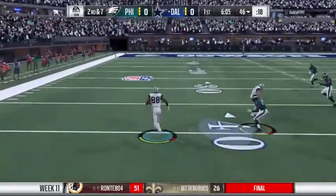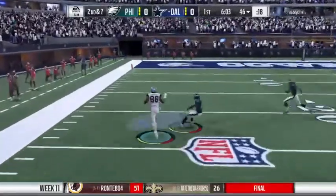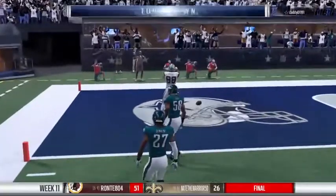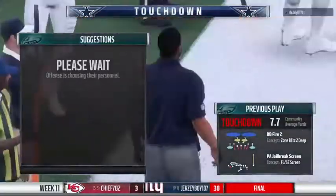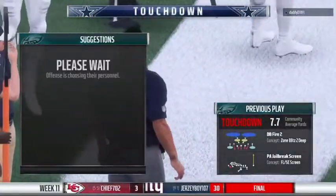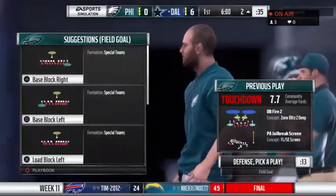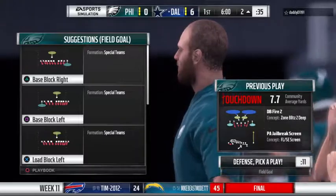And he's got a man. It's Bryant. Touchdown, Cowboys. Dez Bryant, his third touchdown now on the year. And the Cowboys have taken the early lead.